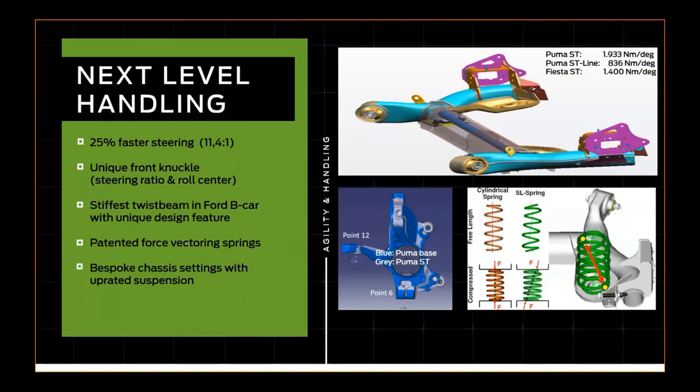Okay, so it really starts with steering. Steering is at the heart of any ST. So we have a significantly quicker ratio on the Puma ST versus base Puma. It's actually 11.4 to 1, which is about 25% quicker steering response. And the ratio is one thing, then obviously the torque build up when you turn the steering is the other thing. And we really have a consistent approach over the ST lineup, Fiesta, Focus and now Puma ST, quite unique steering characteristic, which I can claim is much appreciated by, I think, a majority of customers and also the media.